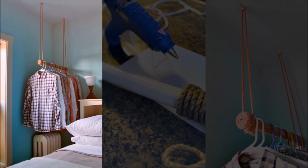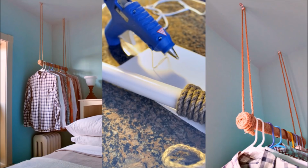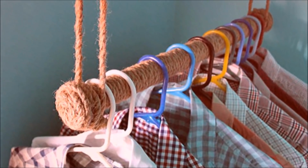13. When you have lots of clothes and a small closet, try to hang a clothes rack on the ceiling. Here's how to do it. First, use hot glue to help secure the rope to the curtain rod. Once the rod was completely wrapped in rope, anchor 2 hooks into the ceiling at about the same width as the rod. Finally, use rope to suspend the new clothes bar from the ceiling.